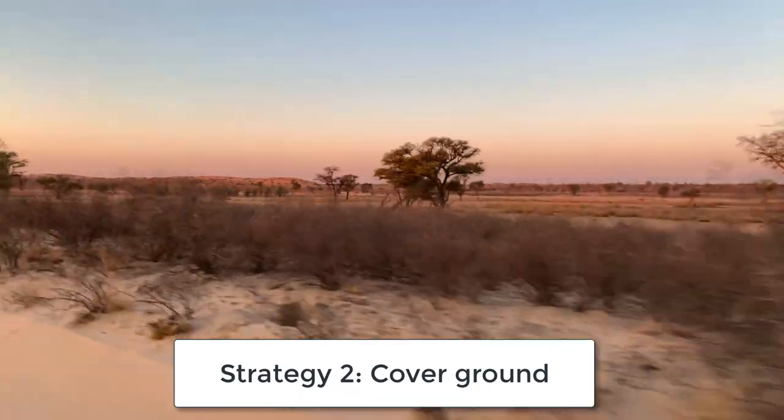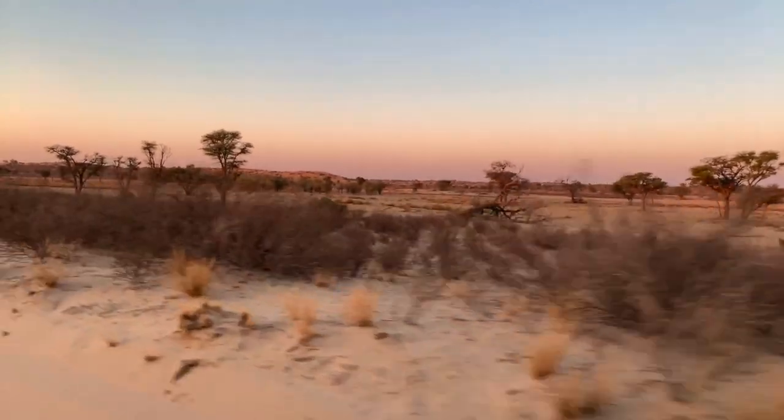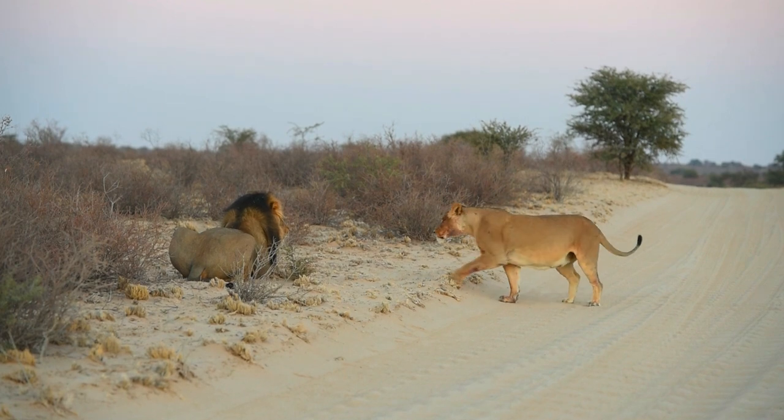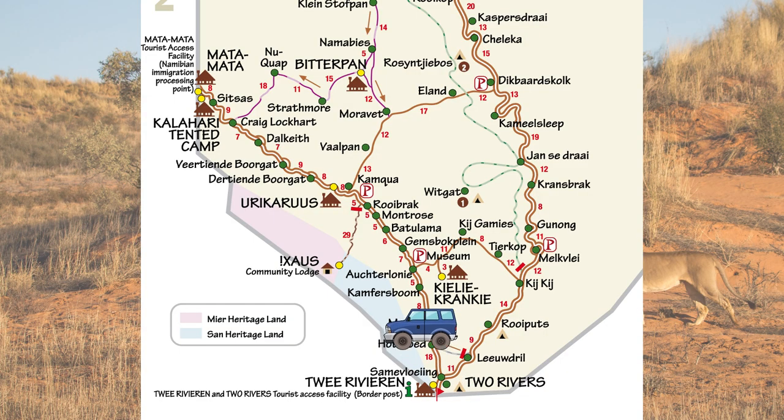Speaking of which, that's my second game viewing strategy. After a day of very slow driving, looking for all those camouflaged animals, I typically go the next morning and try to cover as much ground as possible as quickly as possible, but obviously sticking to the speed limit in the park. What this allows me to do is to cover as many of these sections mentioned in this amazing book between those different waterholes, and hopefully bump into something that's either in the road or at one of the waterholes specifically. So if you drive a little bit faster, you could easily drive past 5 or 6 different waterholes in one drive. Obviously on the way out, but also on the way back to camp.